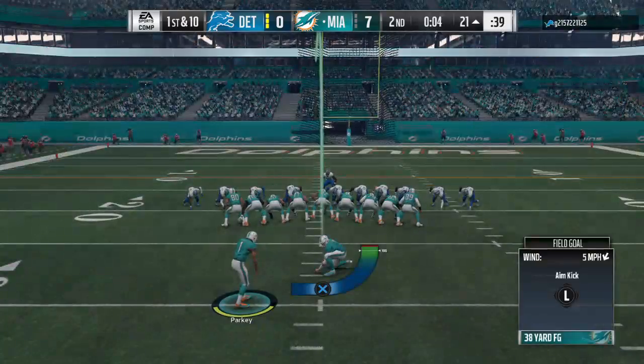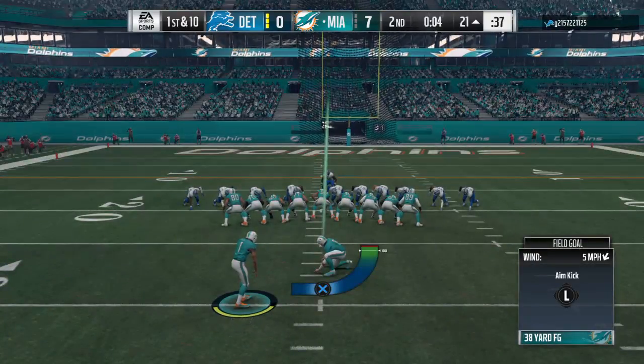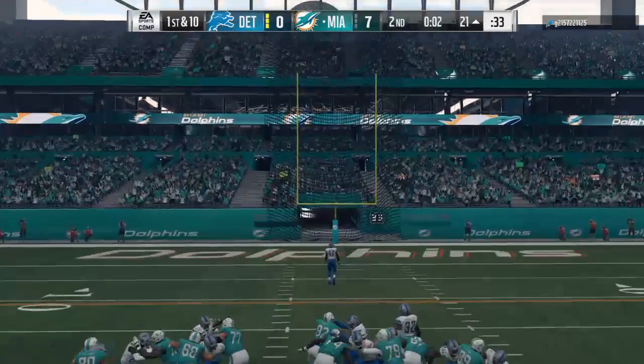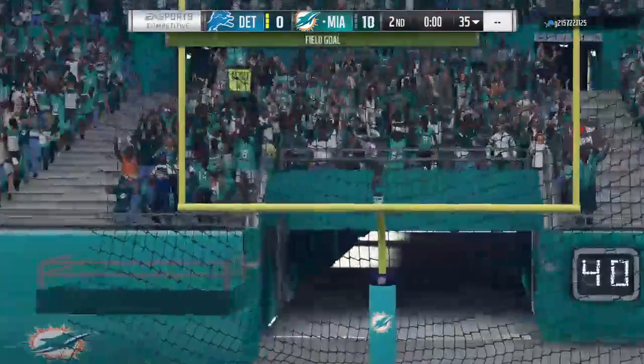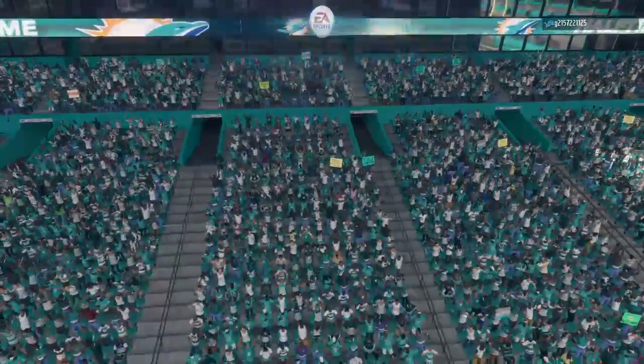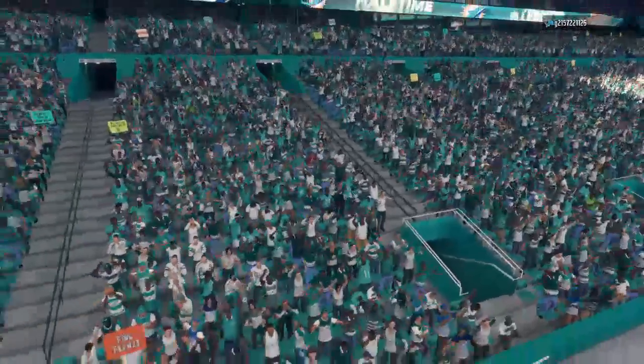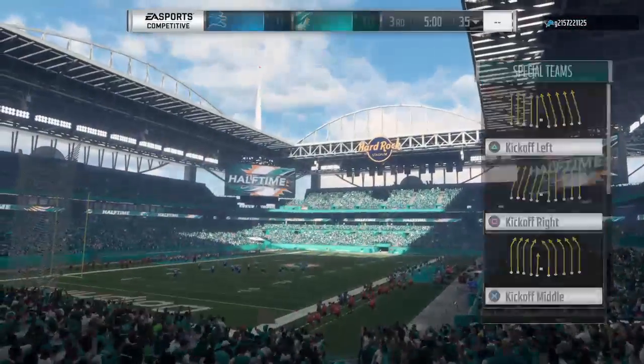So with 4 seconds to go in the half, here's the field goal unit onto the field. On the left hash mark, this a 38-yard attempt. And Parkey's kick is good. Time for a break. We've hit halftime. 2 quarters down. 2 still remain. We step aside. This is the NFL on EA Sports.